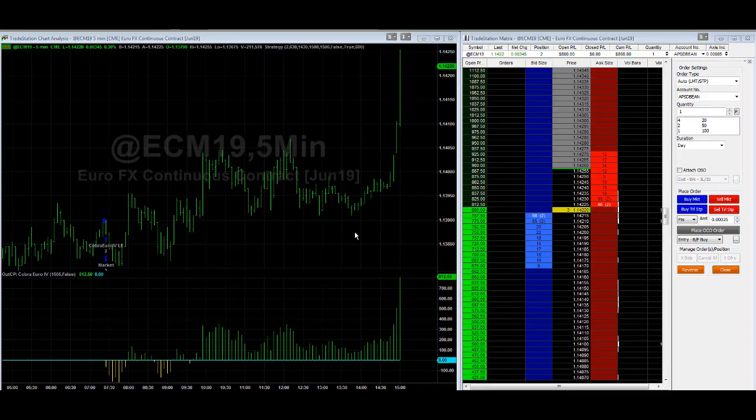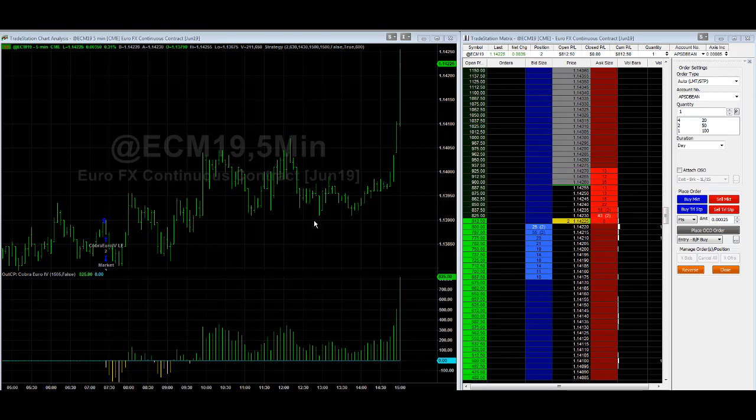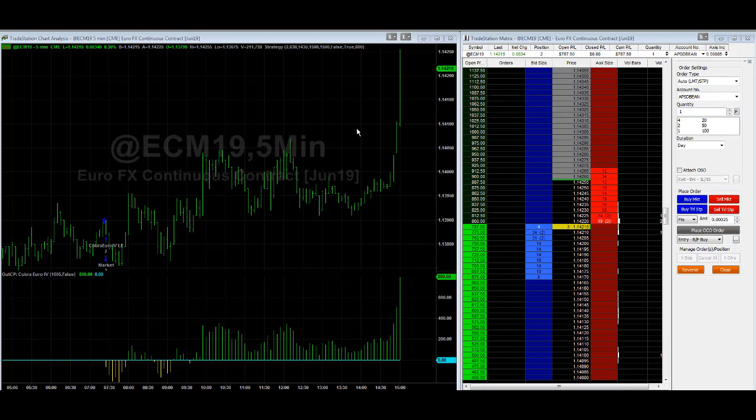Watching Cobra Euro 4 here trade, it continues to perform well, and it's making new equity peaks. So it's becoming one of our favorite and top trading systems. The euro seems to be inversely correlated with the stock indexes on some days, and other days it seems to be correlated. The stock market does not go down on days when it probably should, and so today the S&P is up and the euro is up.